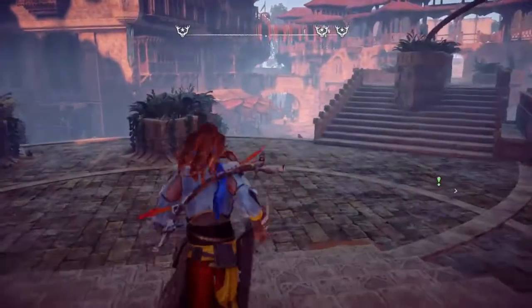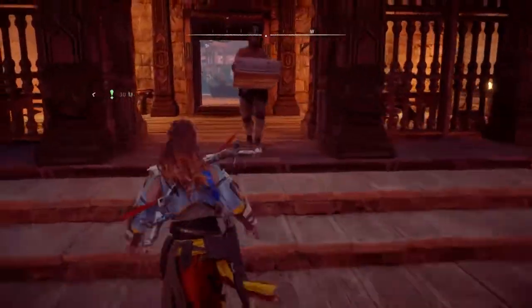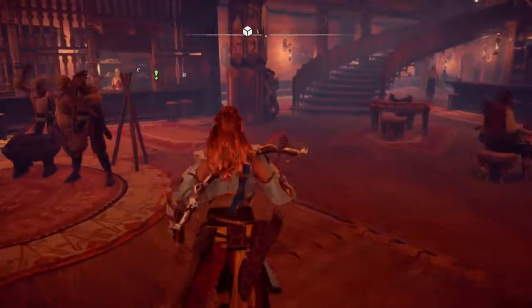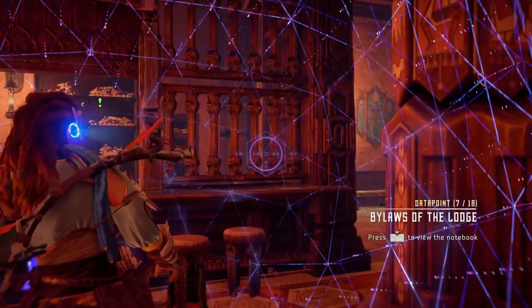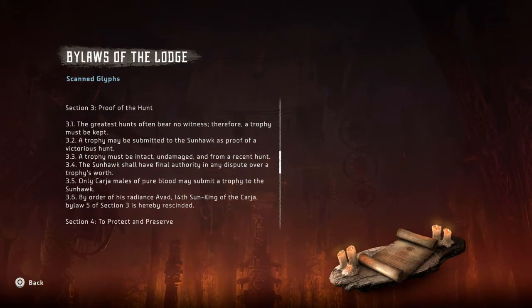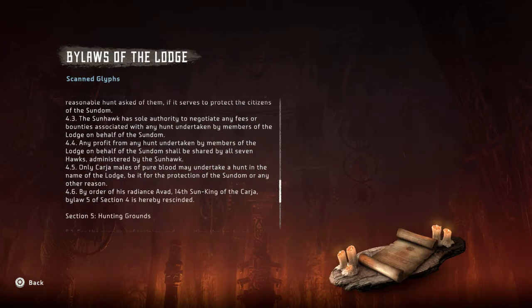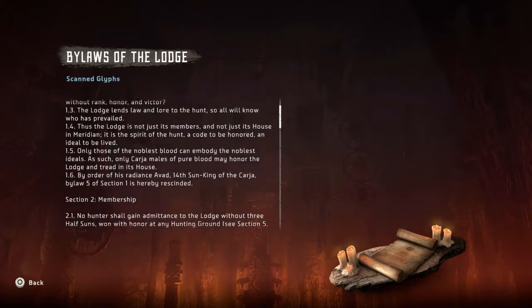Oh, right. So, that was a hunter's lodge. Oh, wait. We forgot to see what this person wanted. Oh, there's another thing. Bylaws of the lodge. Well, let's look at that. Oh my gosh. That's long. Okay. Bylaws of the lodge. Let's see.